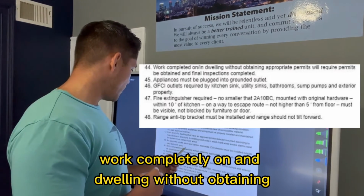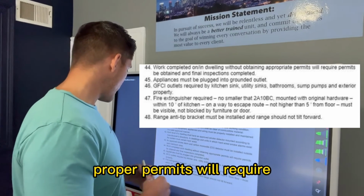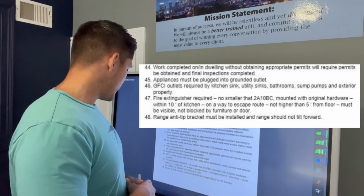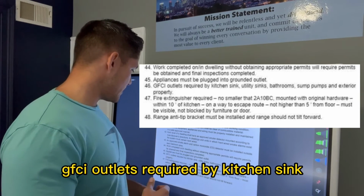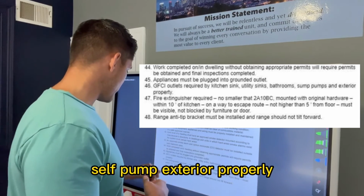Work completed on the dwelling without obtaining proper permits: required permits must be obtained and final inspections completed. Appliances must be plugged into grounded outlets. GFCI outlets are required by the kitchen sink, utility sinks, bathrooms, sump pumps, and exterior.